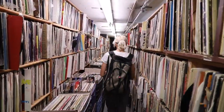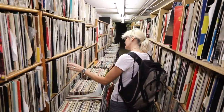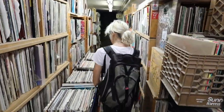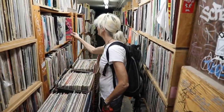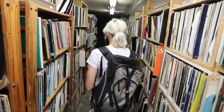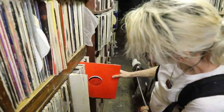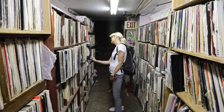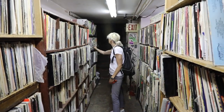So if you initially head to the right side when you go downstairs like we did, be sure to weave through the crates to get to the left side. Regulars include Frankie Bones, who's bought many ultra-rare records at the shop. So there's always a chance of finding a gem if you have a lot of time and are up to the challenge of digging through all those crates, which, by the way, are in no particular order.